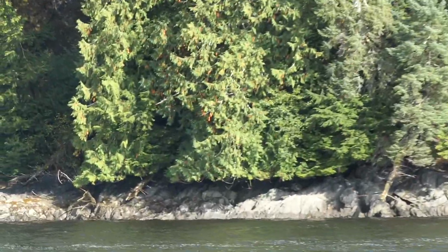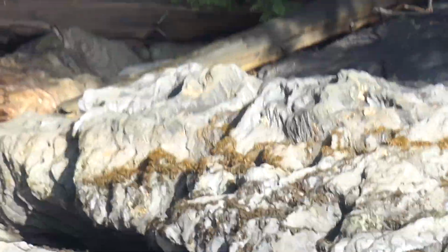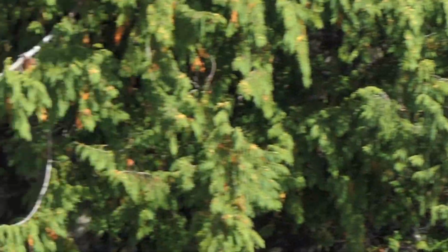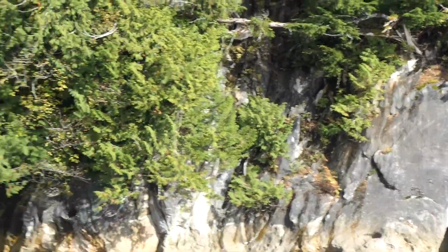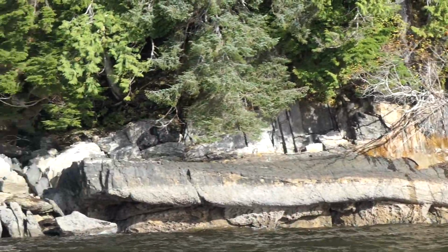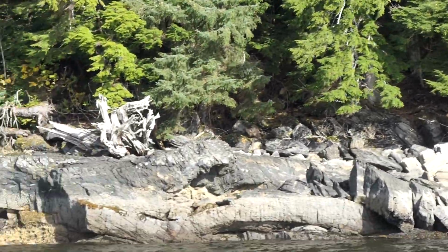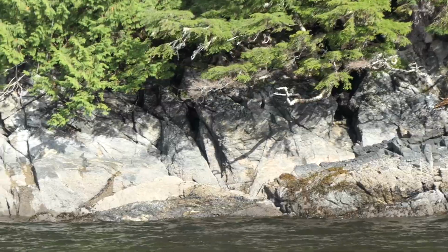And you can see some of the different textures of the trees as we get a little closer. The ones where the needles droop down a little bit, that's the cedar trees. There's that limestone, or the marble. The cliff with the white stripes is marble. And then the holes, that's the limestone. And then it goes back to the basalt. So the darker is the basalt? That's right.